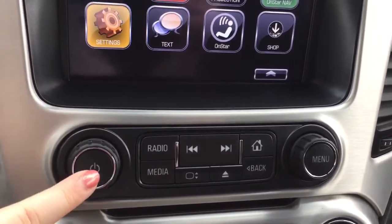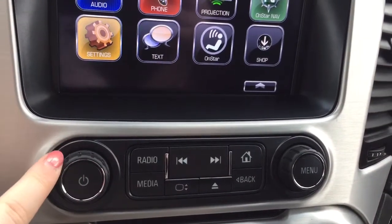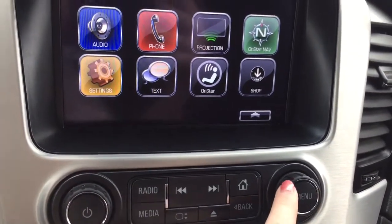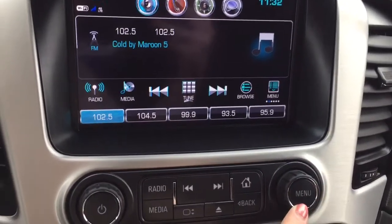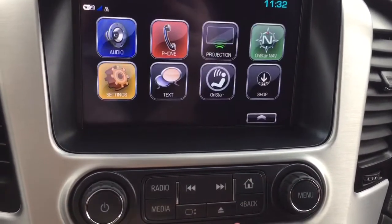Below that, so this button here will turn the stereo system on and off. The dial will control the volume. This button will help you navigate the menu, and the button on top will help you select anything you land on. We've talked about the menu button.